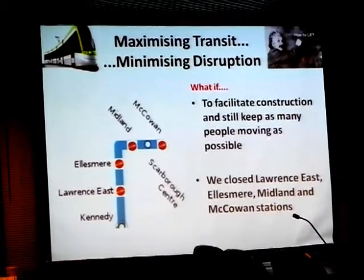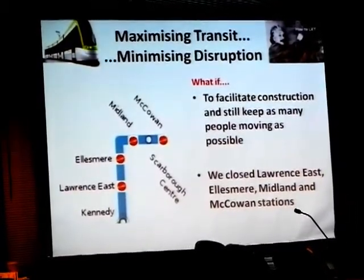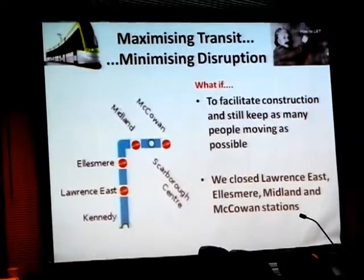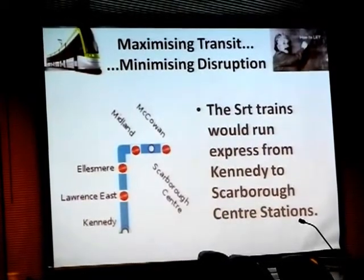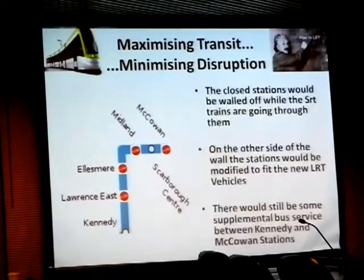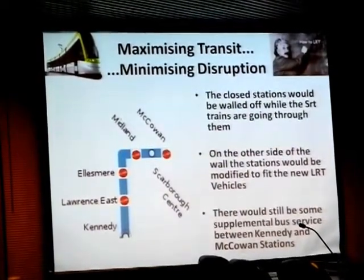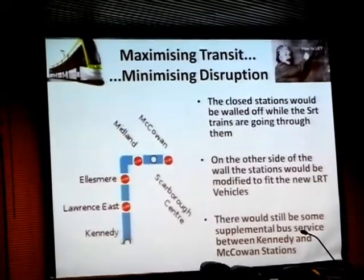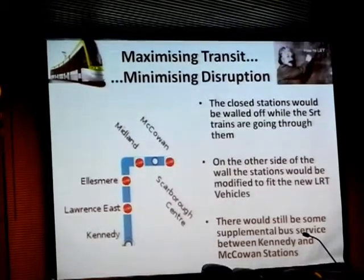What if, to facilitate the construction and keep as many people moving as possible, we close Lawrence East, Ellesmere, Midland, and McCowan stations? The SRT trains would run express from Kennedy to Scarborough Centre. The closed stations would be walled off while the SRT trains are going through them. On the other side of the walls, the stations would be modified to fit the new LRT vehicles. There would still be some need for buses between these stations as well.